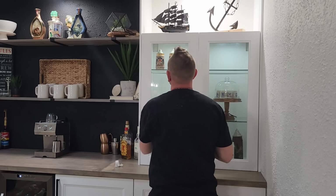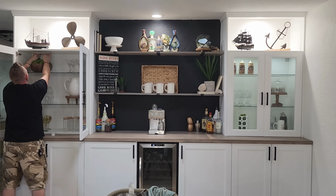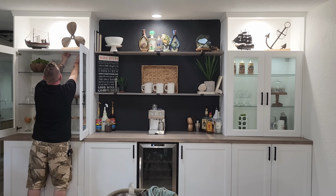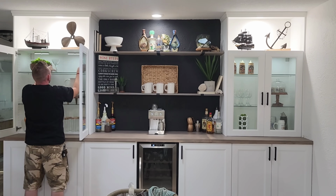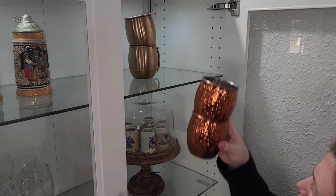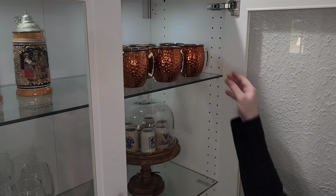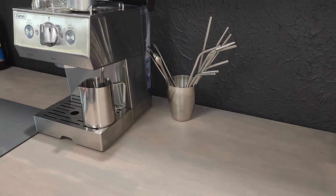And then on Amazon, I found these rechargeable lights. I knew I wanted the lights on the inside, especially with them being glass, just to make everything light up and beautiful. And these are really cool because they change colors. You can do the different, if you like more of a cool white or a warm white, and all of that. And then I'm just going in and adding the new Moscow mules and everything.